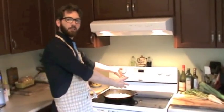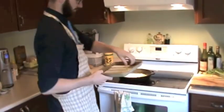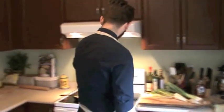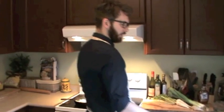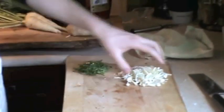So while these are jiving in the cast iron, I pull out my tart shells, slide them in the oven. Nice and firm. I'm going to throw in my garlic. Let it caramelize as well. And if you notice, I'm reserving my mushrooms and my tarragon. There's a reason for this.